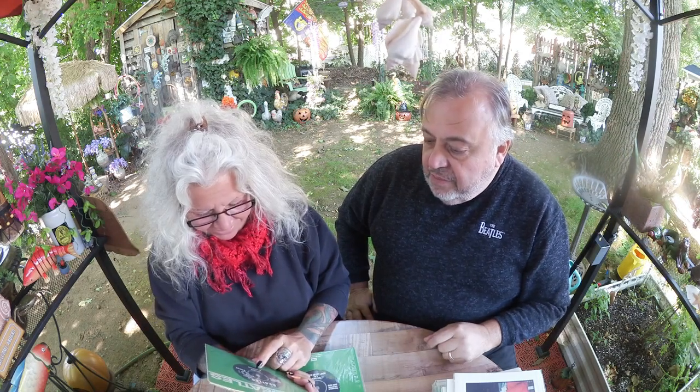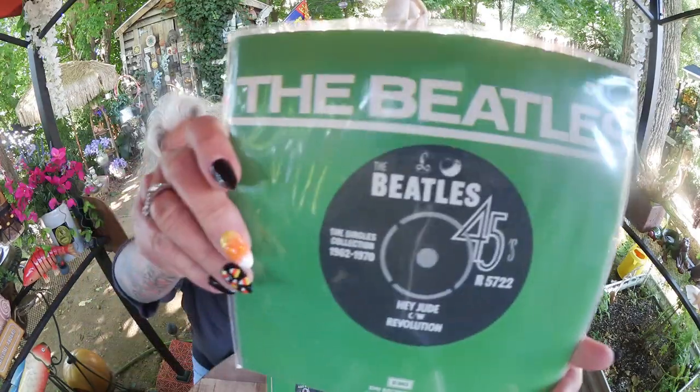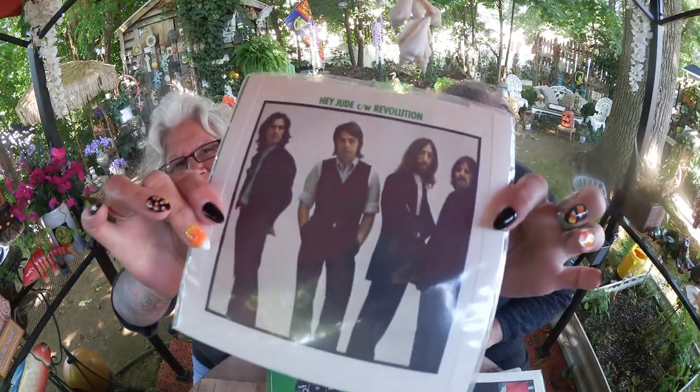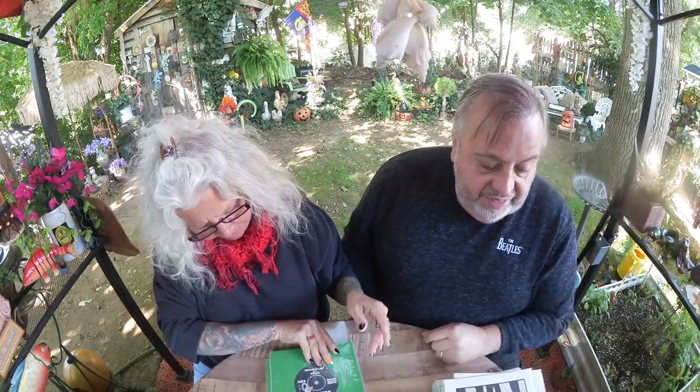Hey Jude, what does CW mean? Because ours is BW, backed with. Is it combined with? Maybe coupled with, or I don't know. That's a good question. Anybody out there know? Hey Jude, CW Revolution, and they're all CW. Different back. See, it must be combined with or whatever.